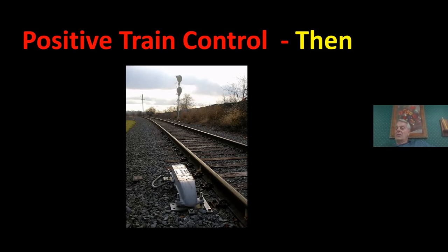So when that signal would be displaying yellow, the signal system knew that that signal had been downgraded. And so when the train went by there, the locomotive had the logic in it so that when the inductor told the locomotive that a downgrade had occurred, the locomotive waited for the engineer to acknowledge it. And if the engineer did not acknowledge it, then the brakes were put on the train. So that was automatic train stop.